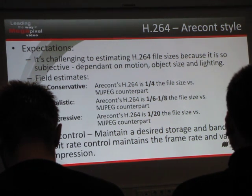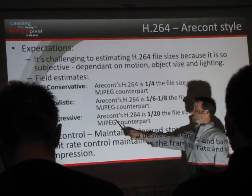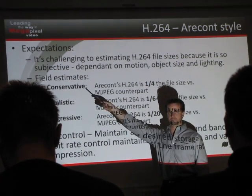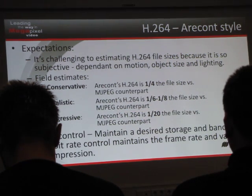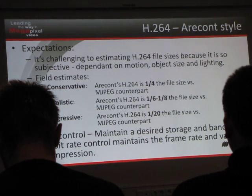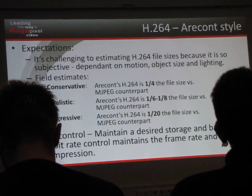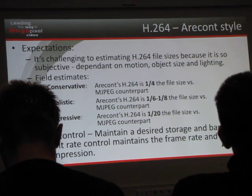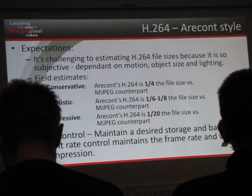All right, so estimates of what you can expect from Arecont's H.264. A conservative estimate is from JPEG to H.264, you will use 1/4 of the bandwidth and storage. 1/4, which means if you're working on a 20 terabyte, 16 camera system in JPEG, you're now looking at 5 terabytes. 5 terabytes cost what these days? A few hundred euros? Pretty cheap.